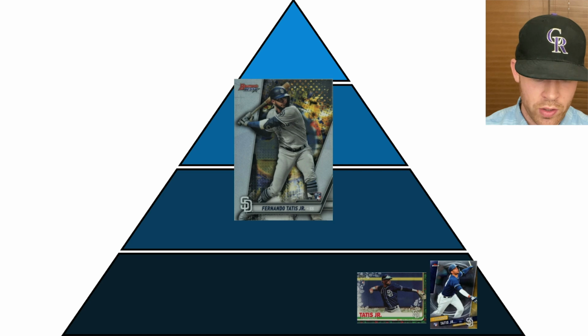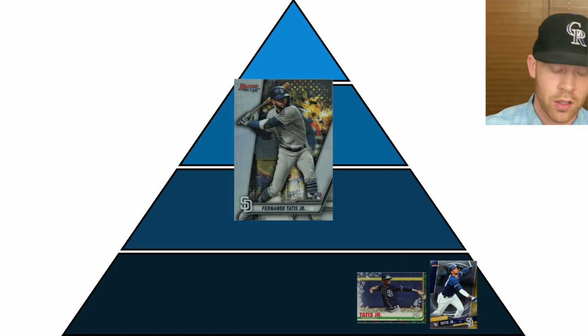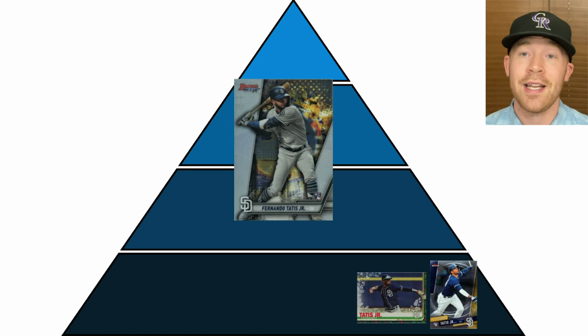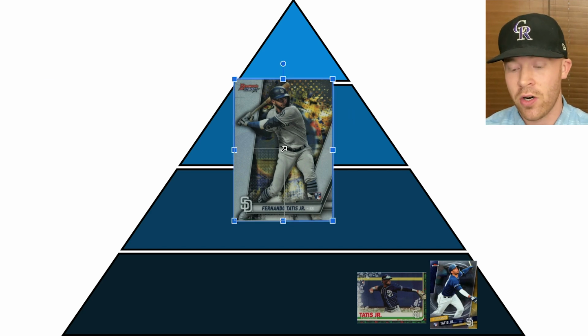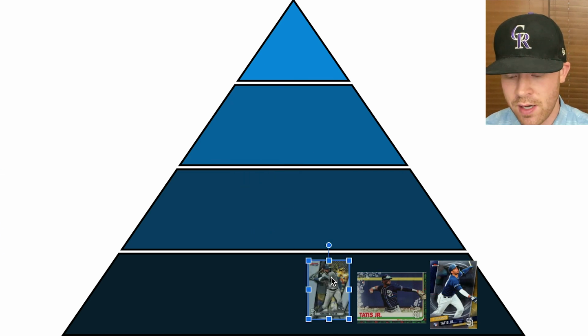It is worth $125, so less than the holiday, but I think it is a more iconic image compared to the holiday. There are 88 PSA 10s, so not very many PSA 10s out there, and 283 graded for a gem rate of only 31%. So I personally feel like this card should be higher because a 31% gem rate on a modern card is not very high.